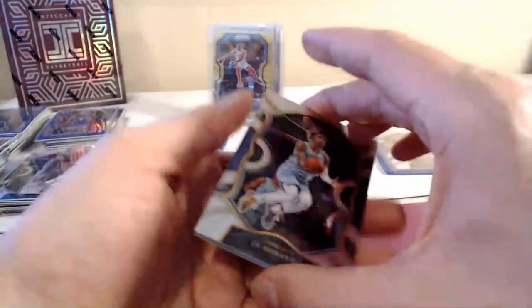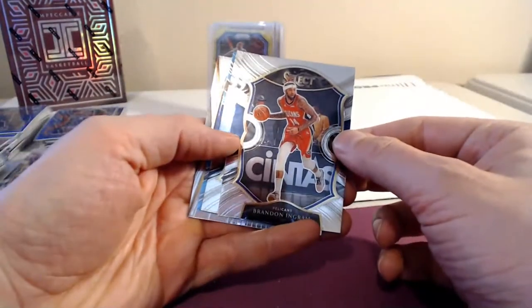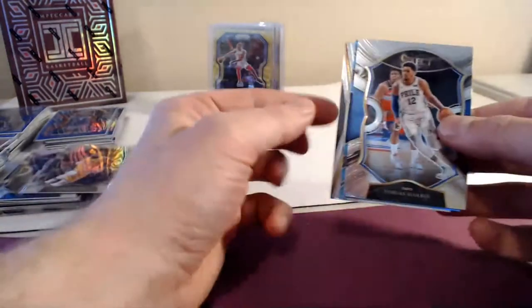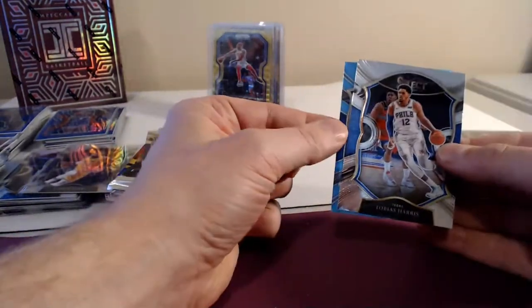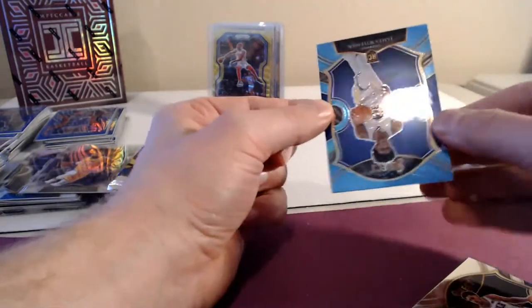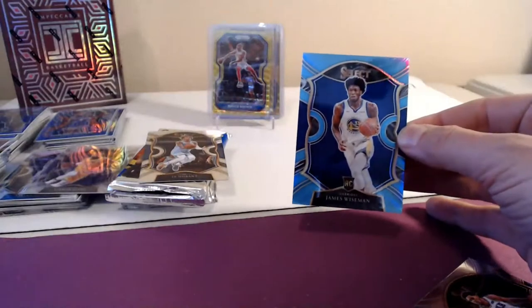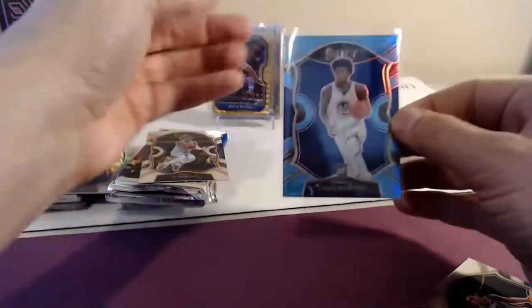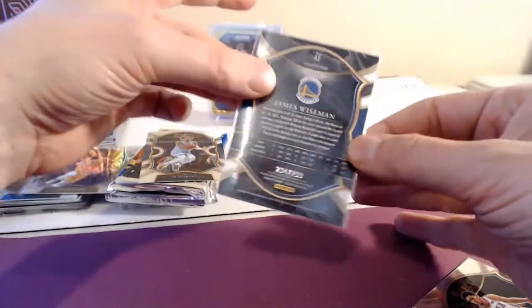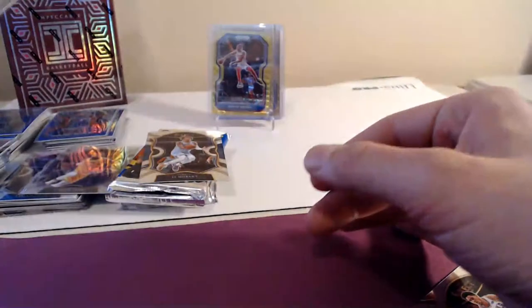We've got Ja Morant, concourse. Looks like we got a blue card coming. Brandon Ingram, Tobias Harris, Harrison Barnes and a blue Wiseman. Nice hit. Golden State, you got two base Wisemans. You got the blue wave Nico. And I got the blue card number 234 of 299, James Wiseman. So nice hit there for Golden State.